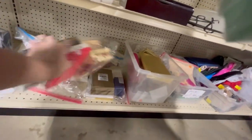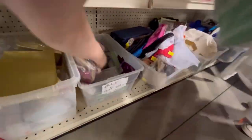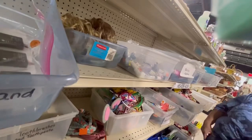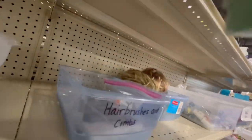Here's a bunch of small boxes, good for jewelry and stuff. I got some of these the last time I was here, but good to know they have them. Oh, here's some little baggies, some cloth bags. I want to get one of those. Good for pins and stuff.